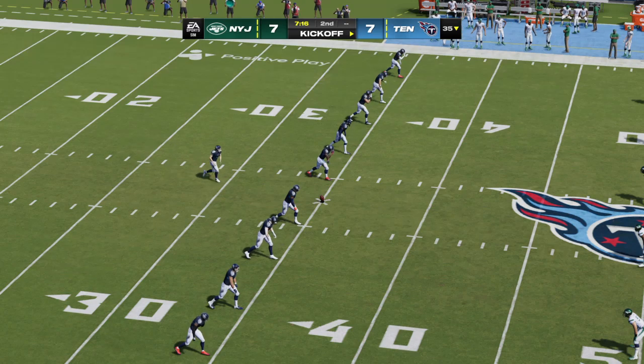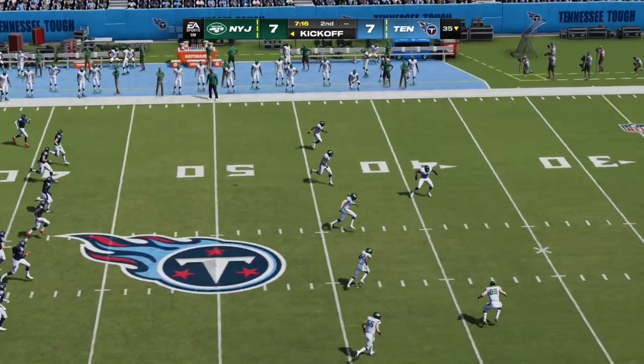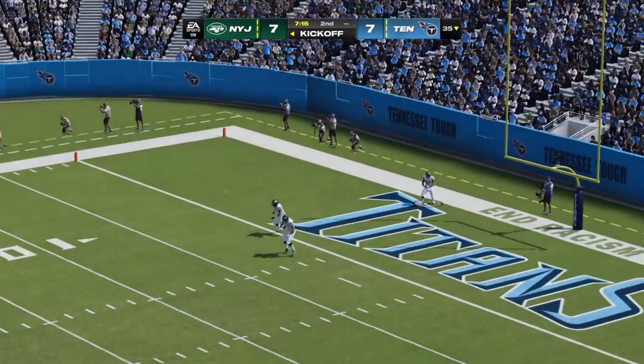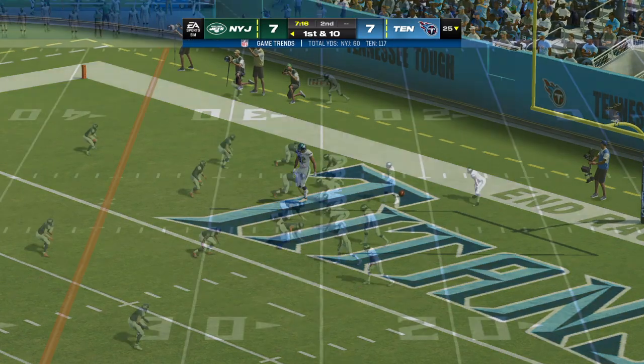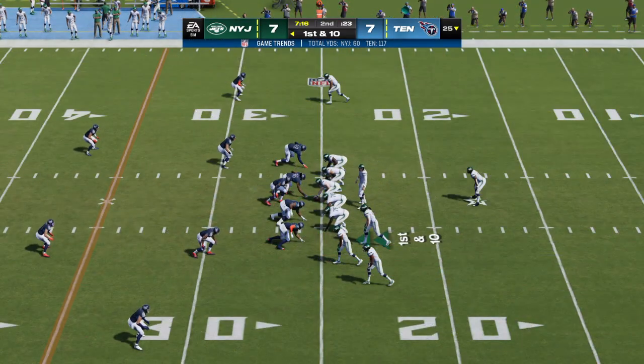So I'll leave it at 7 now as they kick it away. And he'll decide to not bring this one out as their drive will begin at the 25.